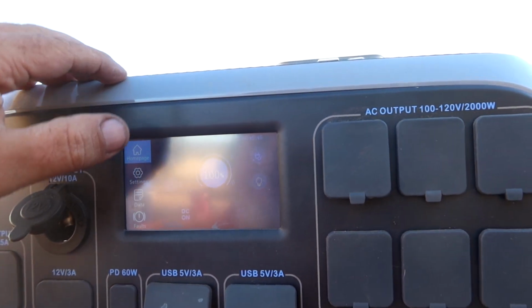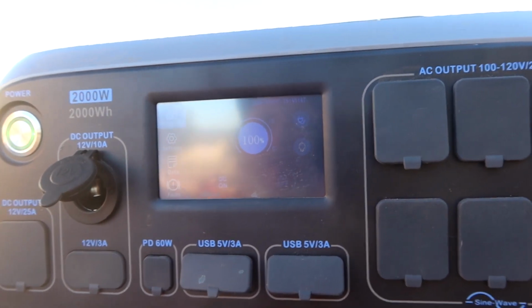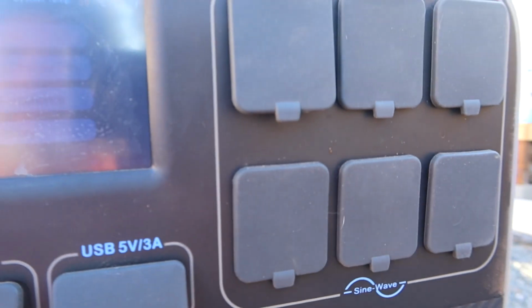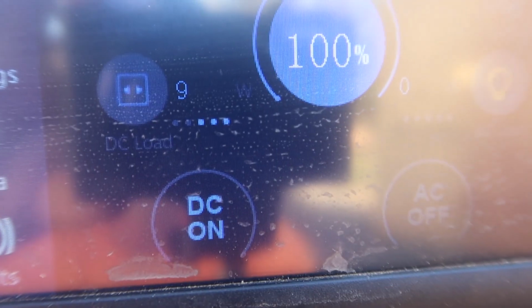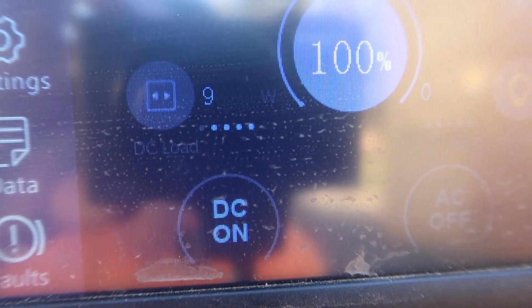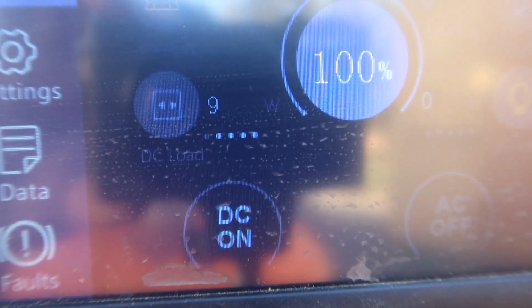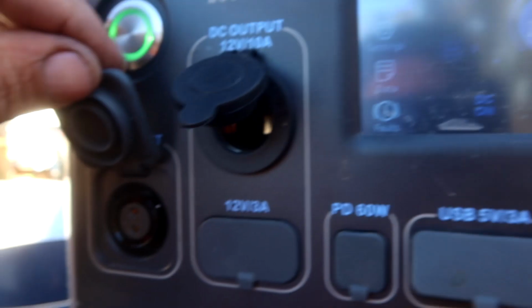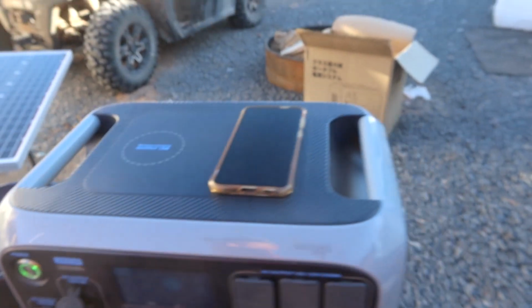Back again. And right there, I've never been able to see that before. It's showing that it's drawing 9 watts to charge my son's phone, which is fast charge, because a lot of times I use like 3 to 5 watts. It's usually 9. So, nice plugs. Now on the inputs to power this, you power it with solar.